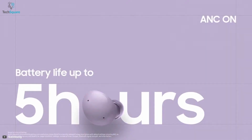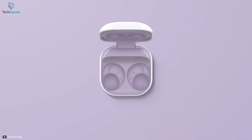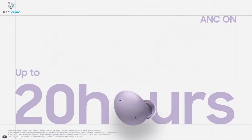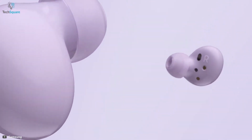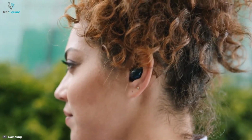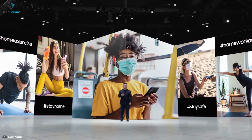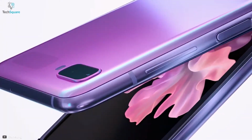You can get up to 5 hours of playtime from the buds with ANC on and for up to 7.5 hours of use without ANC. Besides, you can get up to 20 hours of additional playtime charging from the case. With all these features, Samsung is offering the buds at a much lower price, only at $149. A worthy deal, right? Certainly, this Samsung event was full of exceptional devices and unmatched features. Which one did you like the most?